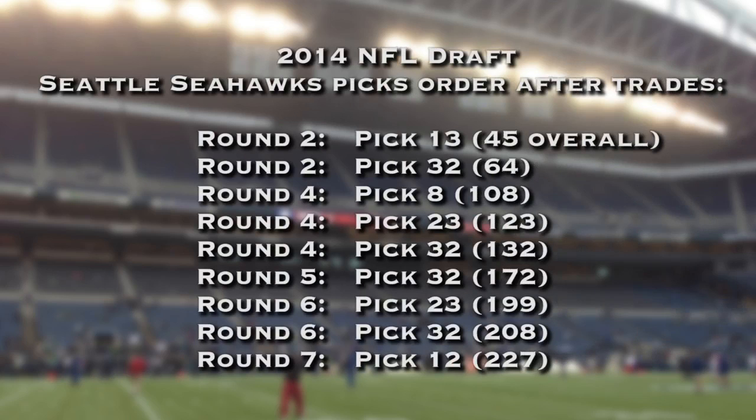Instead of picking a player, a team has the option to trade their pick to another team in exchange for more picks in later rounds, which is exactly what the Seahawks did. They traded their 32nd pick in the 1st round for a 2nd round pick and a 4th round pick from the Minnesota Vikings. Why do teams do this?